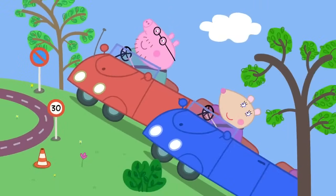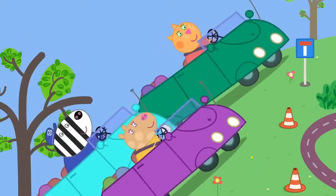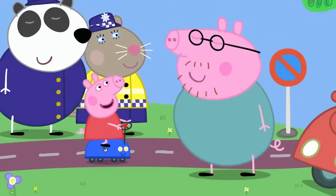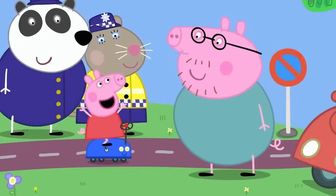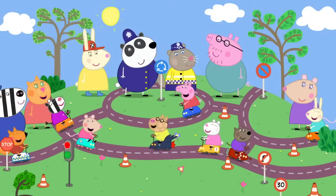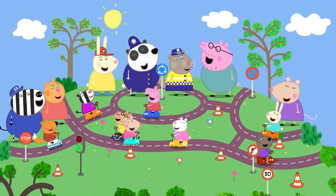We're here. The parents have arrived to collect the children. Peppa, have you had a nice time? Yes, Daddy. It's been great. Peppa loves little cars. Everyone loves little cars.